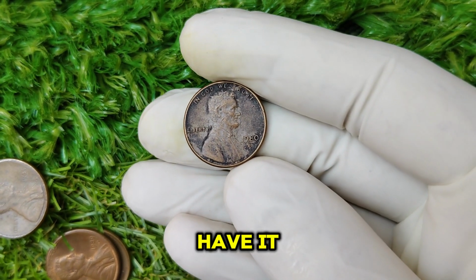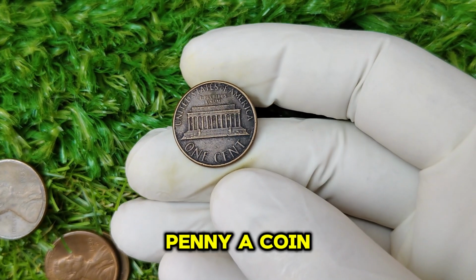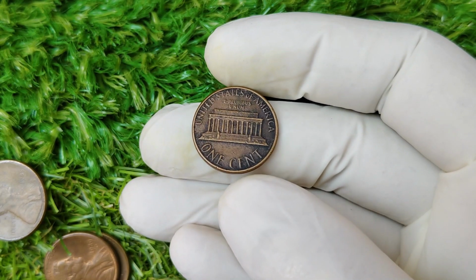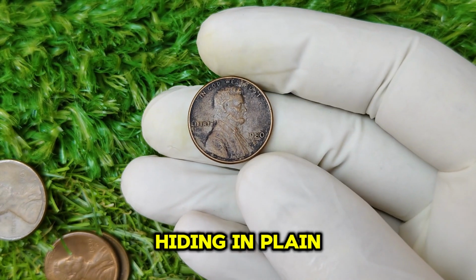And there you have it, the fascinating story of the 1980 mint mark Lincoln 1-cent penny, a coin that's worth over $91,253. It just goes to show that sometimes the most valuable treasures are the ones hiding in plain sight.